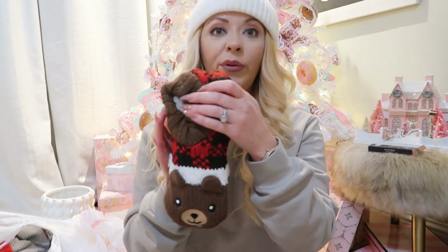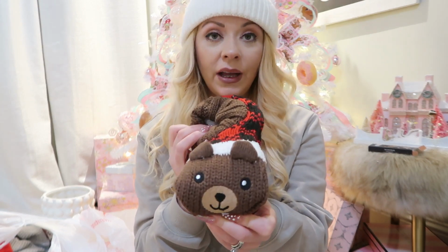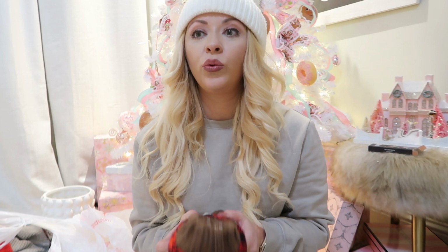And I also have a thing for teddy bears. So if I see a bear, I have to have it. Oh my gosh, I went into Lowe's because I needed to get some more garland, which they didn't have any. They did, but it was dead. And they had a giant teddy bear, like a life-size teddy bear. And it was like $29.98. I really wanted that teddy bear, but where am I gonna put it? I don't have any room for it, but if I did, I would buy it.